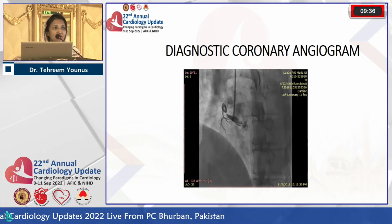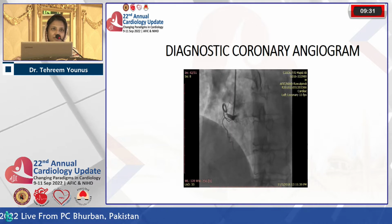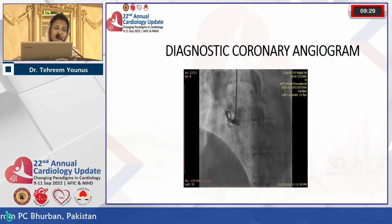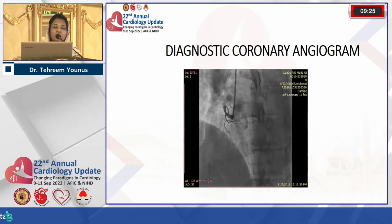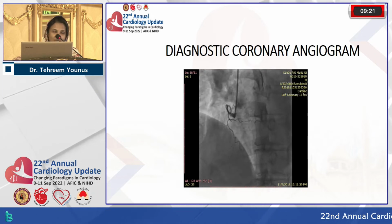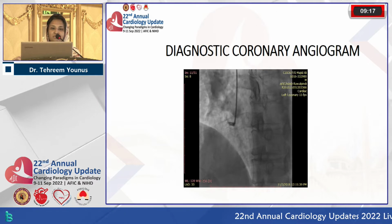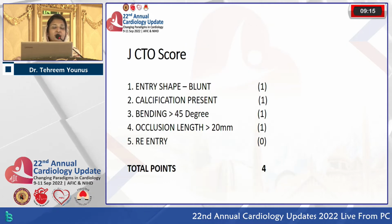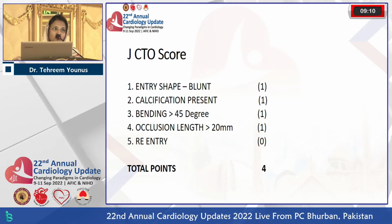So after this diagnostic coronary angiogram, we advised the patient to have a coronary artery bypass grafting, but in spite of aggressive counseling to him and his family, he declined having any surgery. So we decided to open his CTO RCA, as the MPI scan showed major ischemia in the inferior segments. We calculated the Japanese CTO score, which came out to be 4, and it showed that it is a difficult CTO to be done.